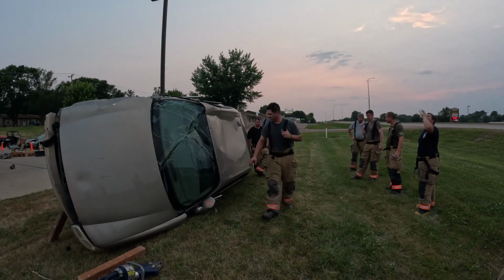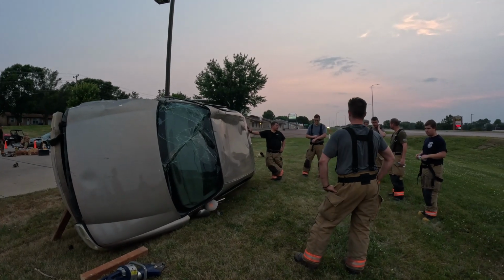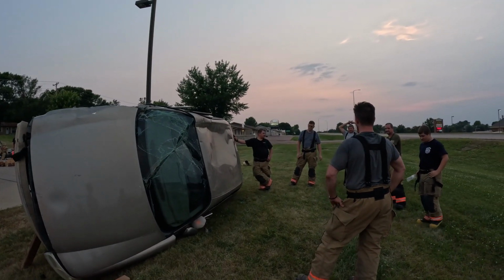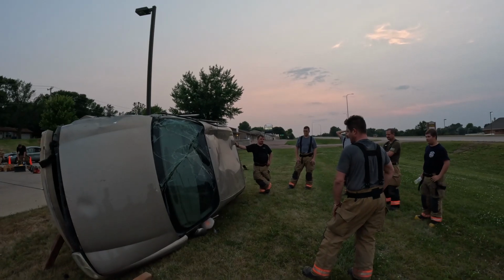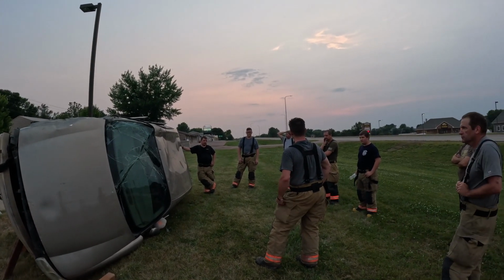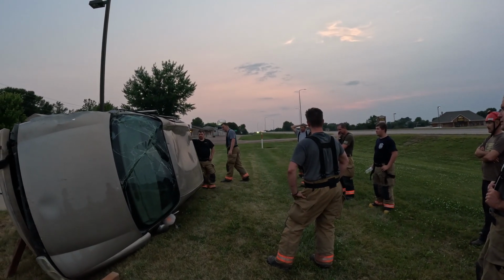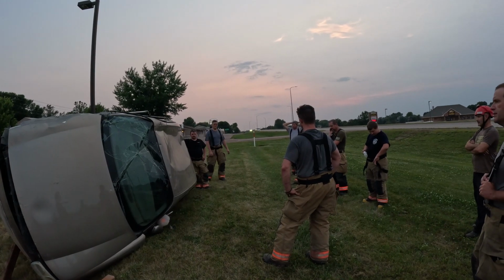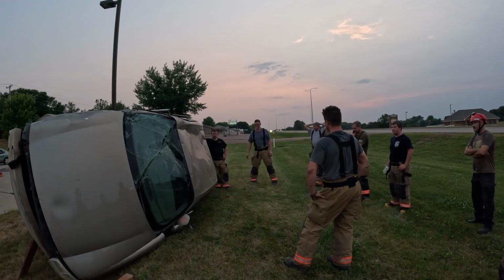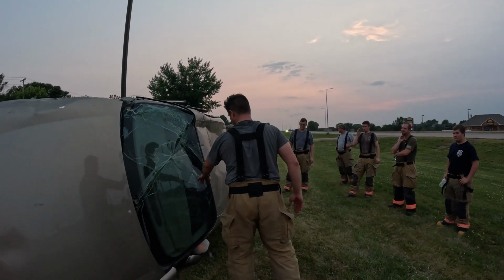So what's your plan for this guy with his head hanging out the window? What are your thoughts? Guy with his head hanging out the window. Still talking to us. He's there for a little bit. Is he a big guy? Won't fit through the windshield or what? Maybe. I mean, that's kind of an option, isn't it? It would be tight.